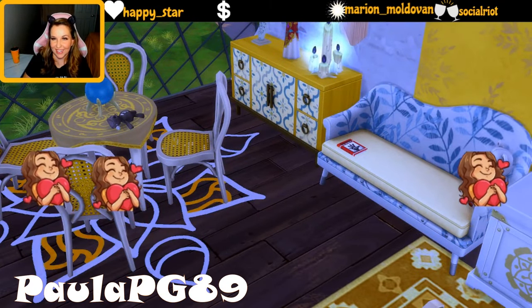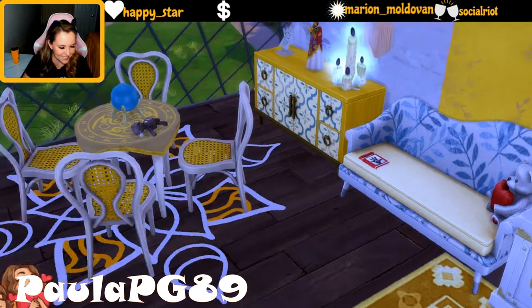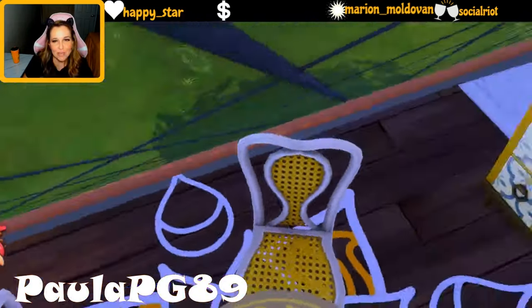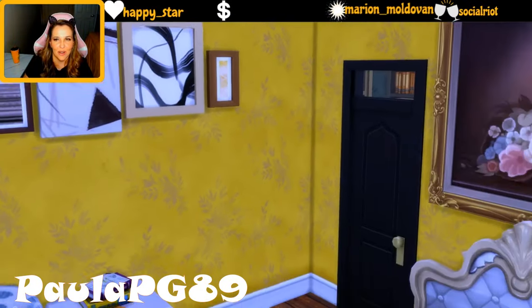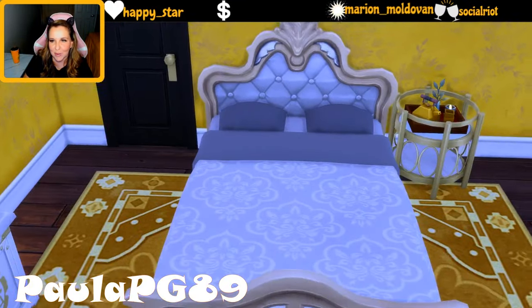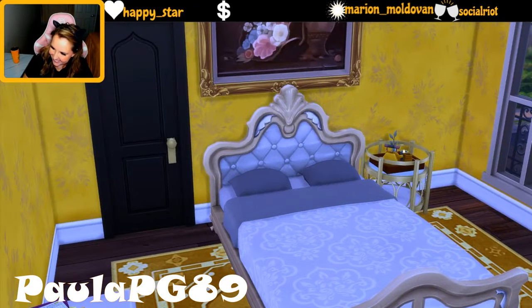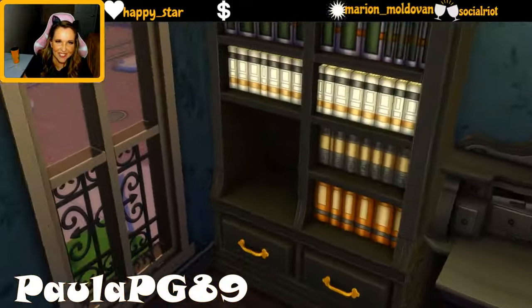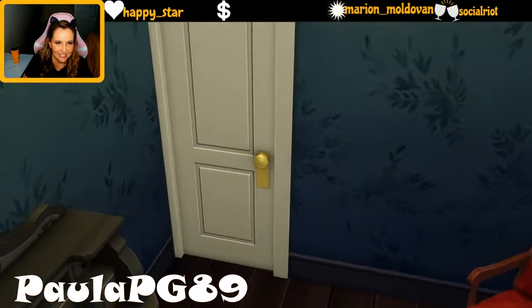This one was one of my favorites. I love it. Oh, there's six. We did it, guys. We found the teddy bears. There's a voodoo on top of here. This is really cute. I love this room. This is probably one of my favorites, too. And there's the woohoo closet. Oh my goodness. Okay, let's go find the second room.